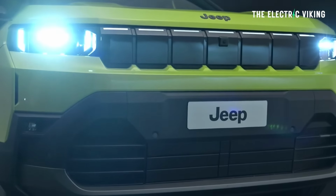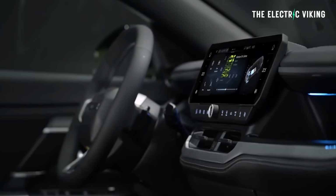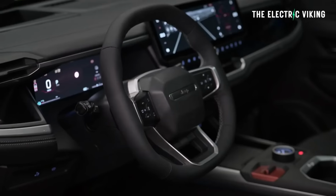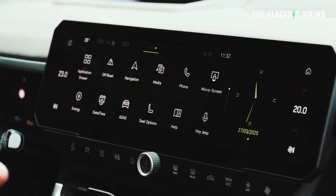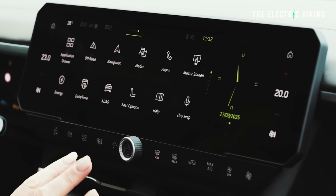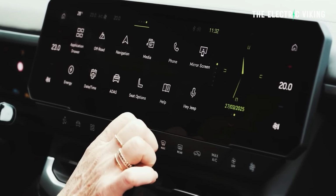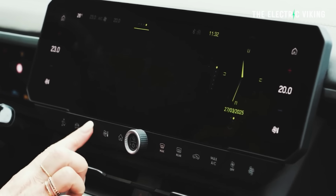Inside, Jeep has made a big leap in design and technology. And you've got to admit, the inside actually looks really good. Jeep, well done. You've done a great job. It's a good combination between having screens and a few buttons. I personally don't like the horizontal screens. I think they're a bit narrow for navigating, but it still does look good, you've got to admit.